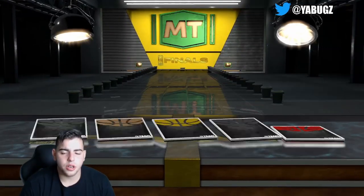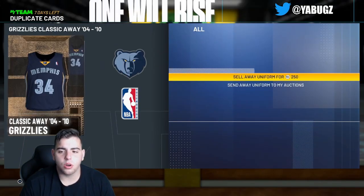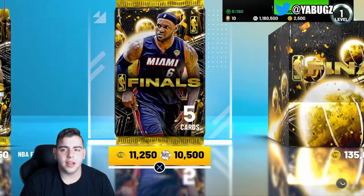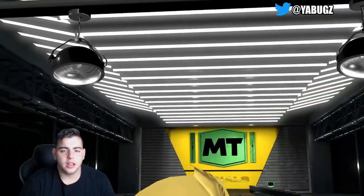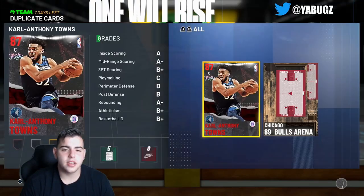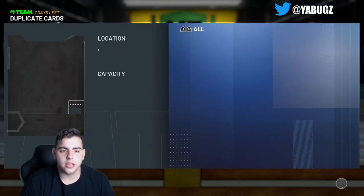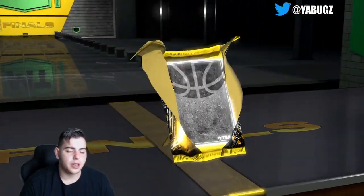No diamond. Another Ruby in this pack. Bruce Bowen once again. We'll send him to the auctions. Woo, guys, do not pop these packs, man. These are not it. These are clearly not it. Next pack, here we go. And nothing in this one either, man. I guess since I had that juice pack opening last week, most likely these packs this week are not going to be nearly as good.